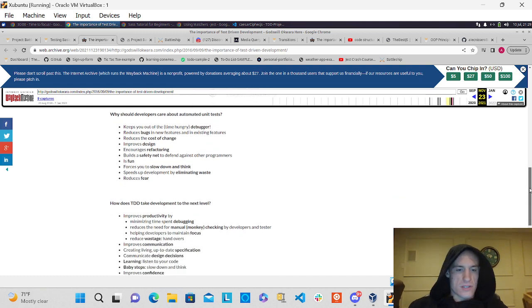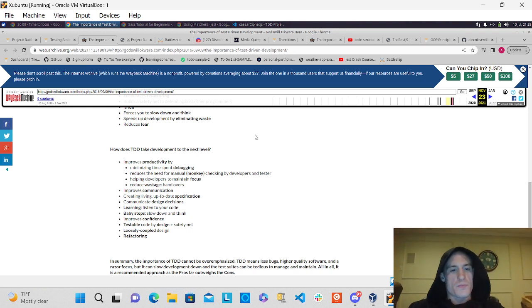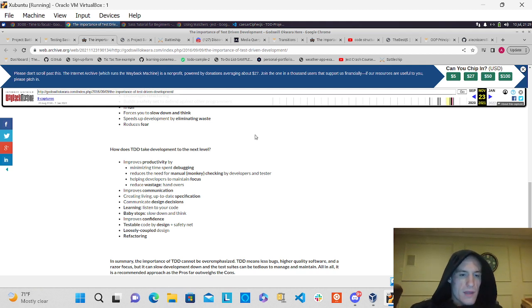And how else does test-driven development take development to the next level? Well, it says here: improves productivity, minimizes time spent debugging, improves communication, creates a living up-to-date specification. I don't know what that means. And that's pretty much it. The biggest thing is it makes debugging easier.